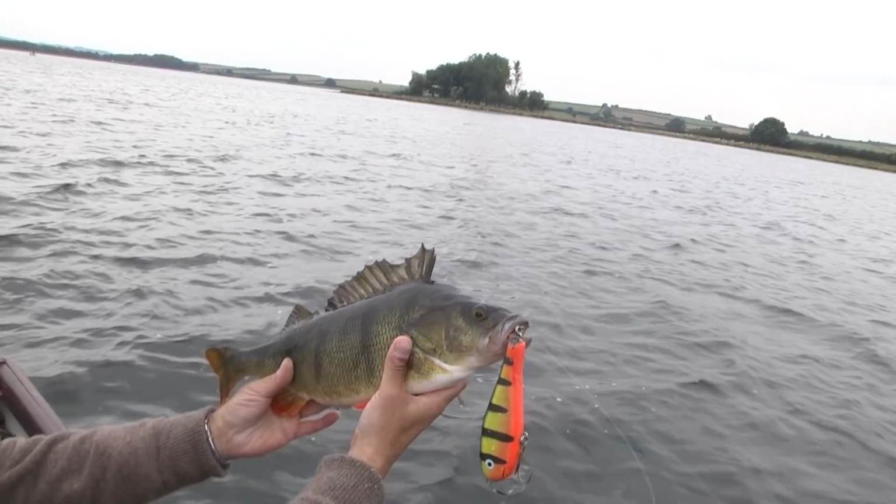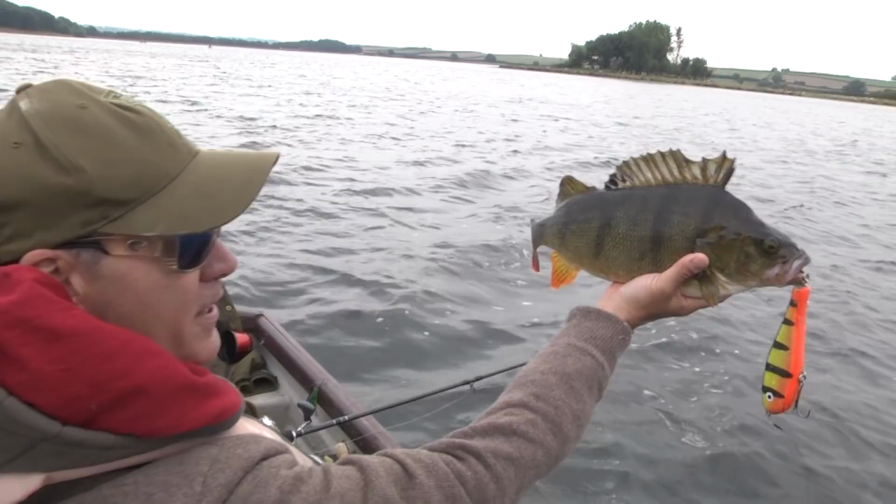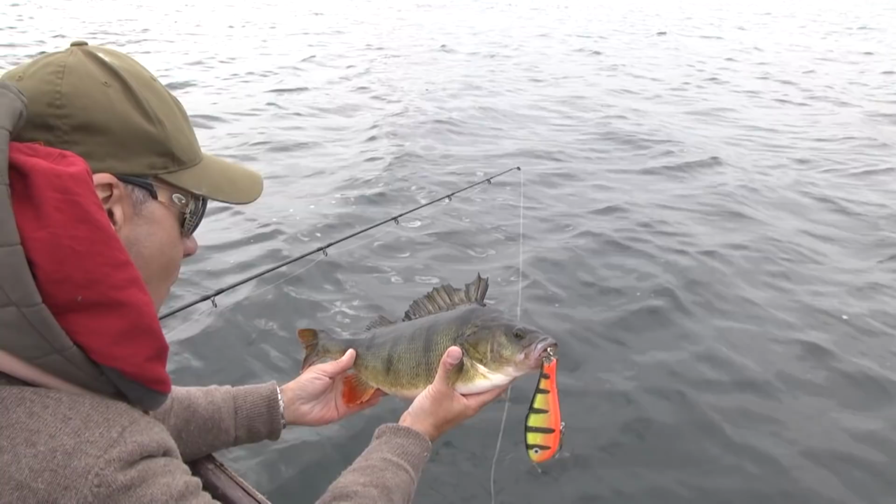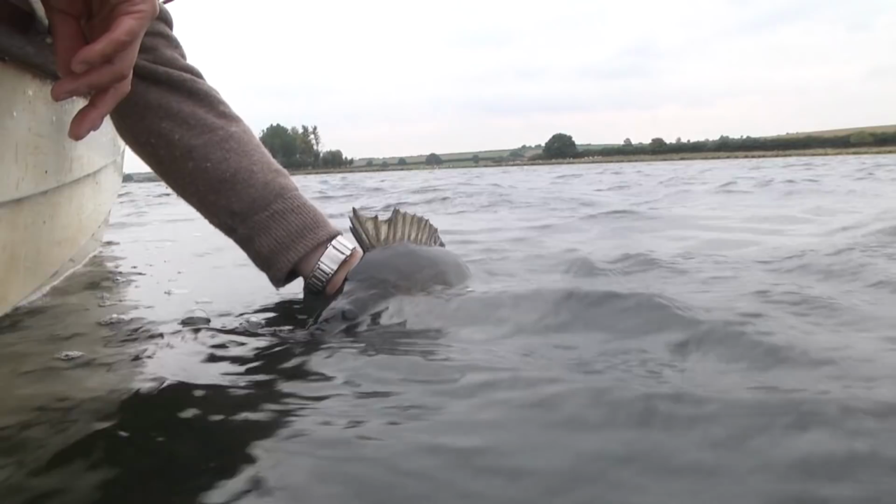Well, I'm over the moon with that. That's a super perch. It's over 3 pounds and it's taken a great big jerkbait. And let me tell you, I've caught lots of big perch on really big lures over the years. Too many for it to be coincidence. What a beautiful fish. Look at that. Fish of the day. Fish of the day.